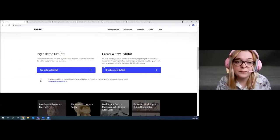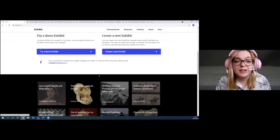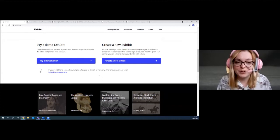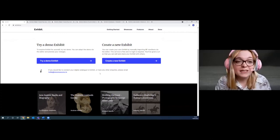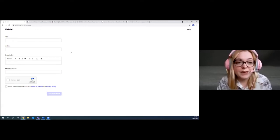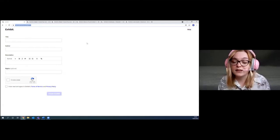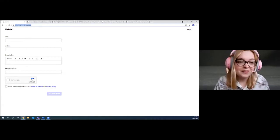So from the Exhibit main page, you are able to access some of our showcase exhibits that were made to demonstrate the tool's use. Any digitized collection which is IIIF, that is the International Image Interoperability Framework, can be used with an exhibit. It is free to use and no login is required. However, if you'd like to experiment and make one after this talk, please do make sure to keep a hold of the editing link and the preview link, as they won't be stored anywhere centrally. So once they are lost, they are lost.